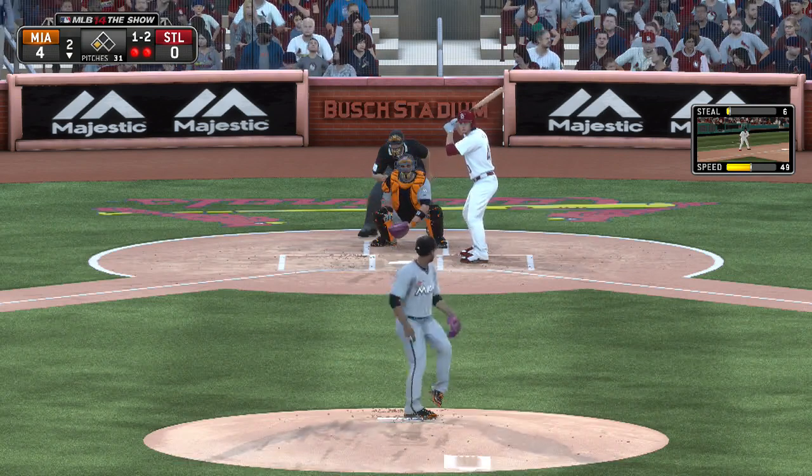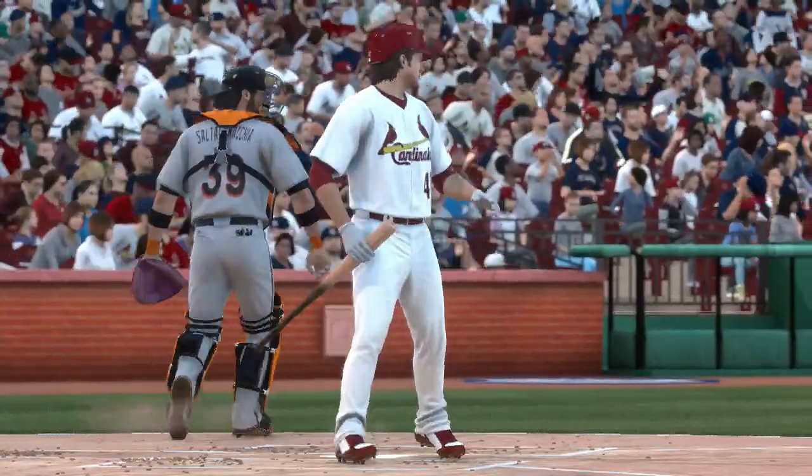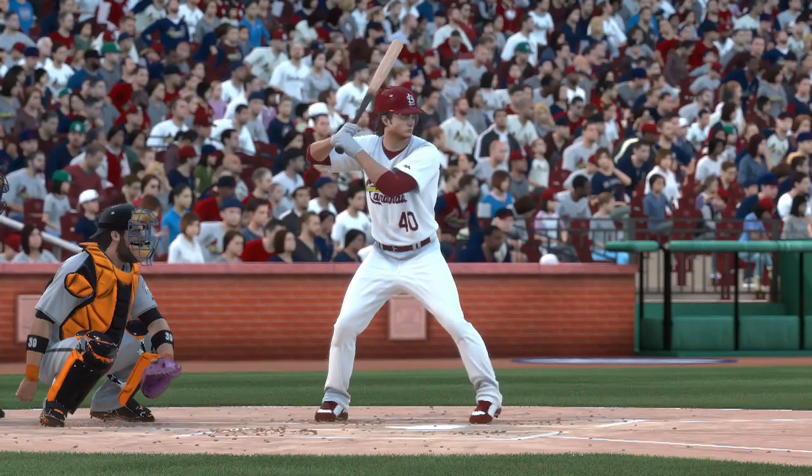Here's the 1-2. And a curveball swung on and missed, and a great call there as the inning is over. 1 left for the Cardinals. They're down 4-0.